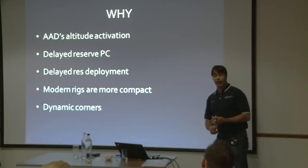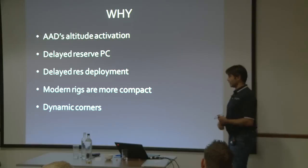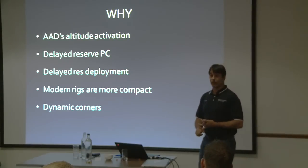Could it be delayed reserve pilot chutes? We'll look at a lot of these things later. Or, for that matter, delayed reserve openings.